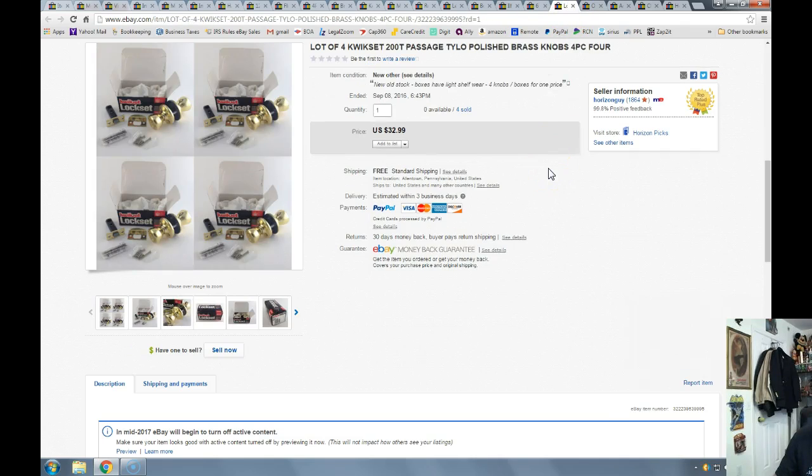Next up, this is a great kind of story. These lock sets, I was at a local auction. It was raining pretty hard all day. I wasn't going to go, and I ended up stopping by. I needed some bins. I ended up getting some bins at this auction, and sitting out in the rain were several cases of these lock sets. So I ended up picking up a whole case. I believe it was maybe 24. And they were very wet, but they were intact.